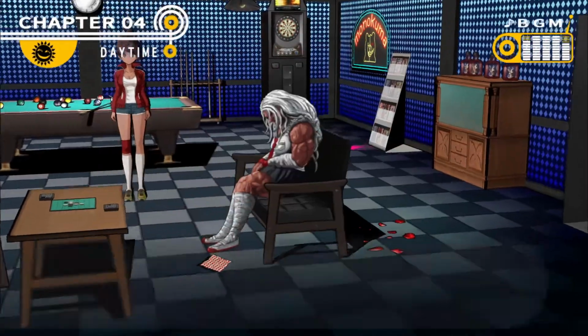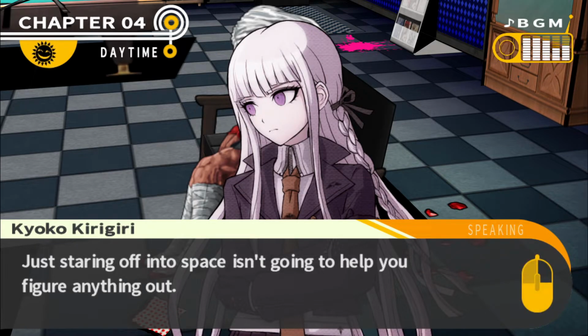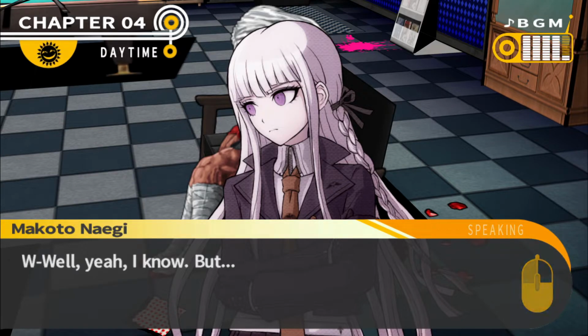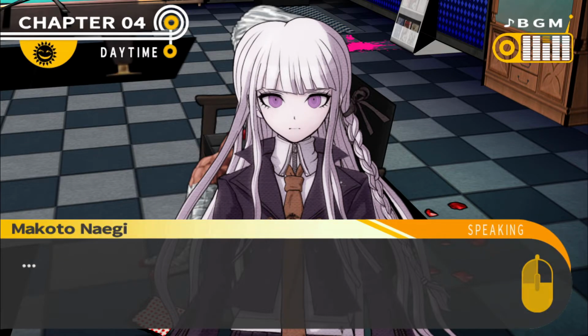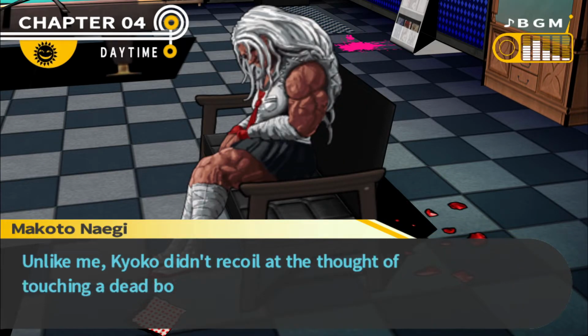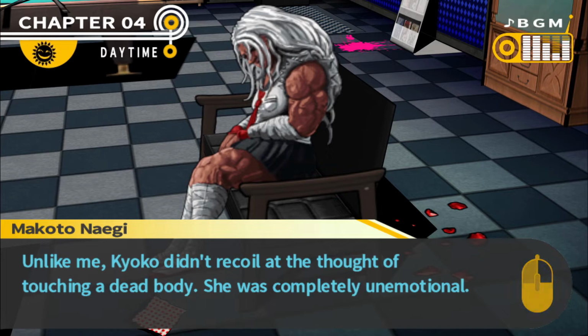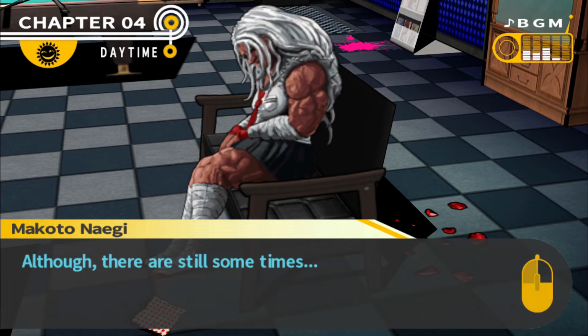Alright, I'll start with Sakura's body. According to Kyoko, there's still something to be discovered from Sakura's body. Just staring off into space isn't going to help you figure anything out. Well, yeah, I know, but don't you think you might need to actually examine the body? Whew. There's no getting around it. Unlike me, Kyoko didn't recoil at the thought of touching a dead body. She was completely unemotional. It's the kind of thing I've grown perversely used to, although there are still some times.